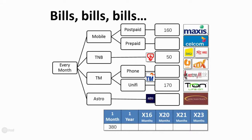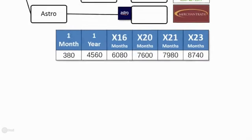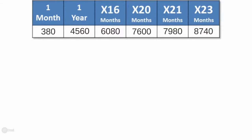If I were to multiply that by 12 months, I would have paid a whopping 4,560 ringgit. Extend that out to any number of months, and the figure starts to look a little scary. That's a lot of nasi lemak. Anyway, let's use these numbers for our example. On to how this program works.